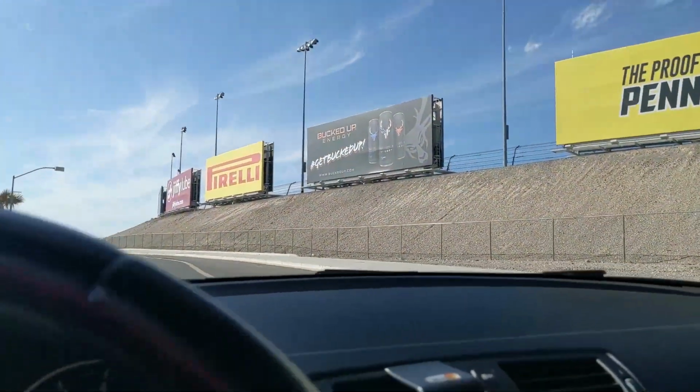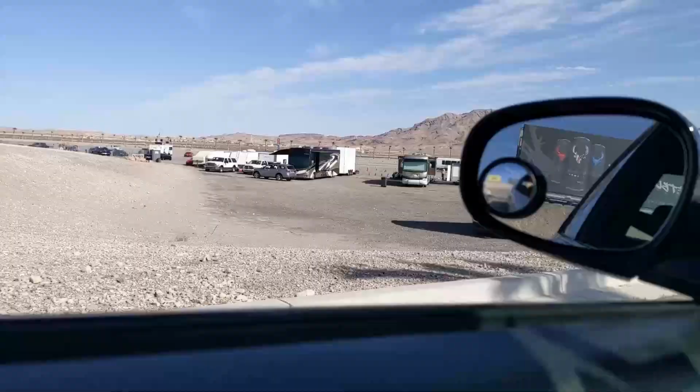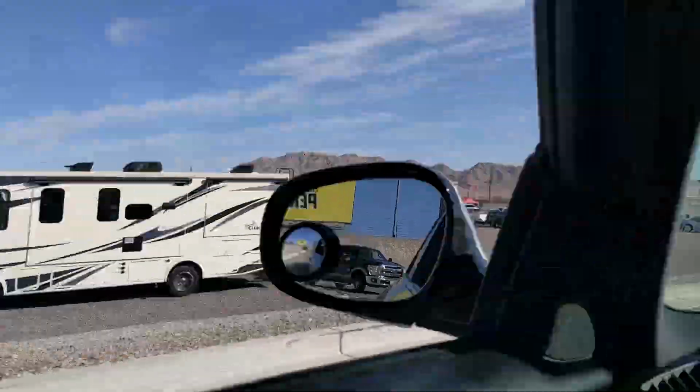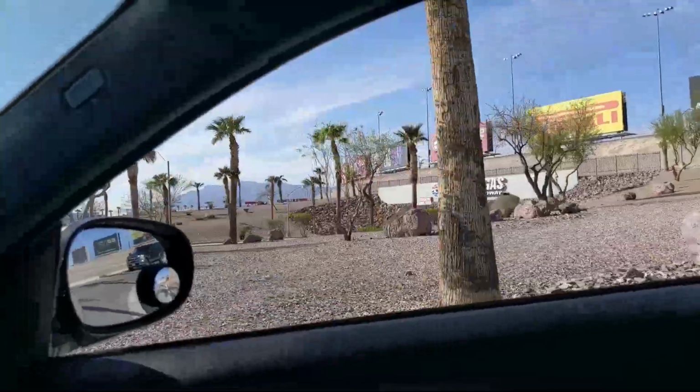Guys, Vegas Speedway is pretty freaking cool, actually. This is the oval here, so we'll be autocrossing, and this lot's pretty big. Everyone was saying that you'll probably be hitting third gear. It's a pretty fast course. Here's the entrance to the oval.